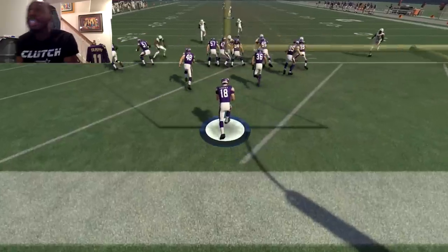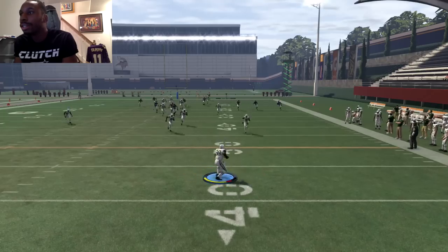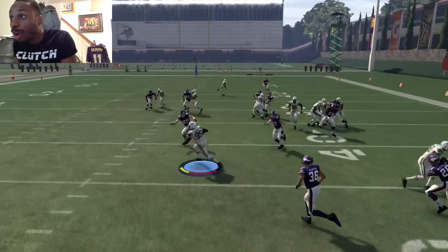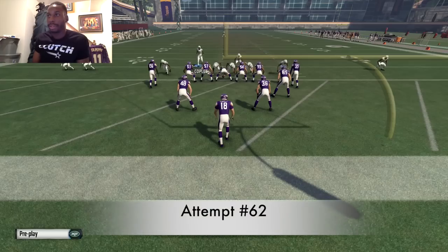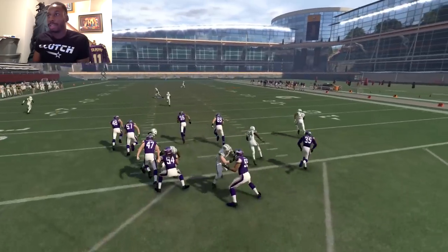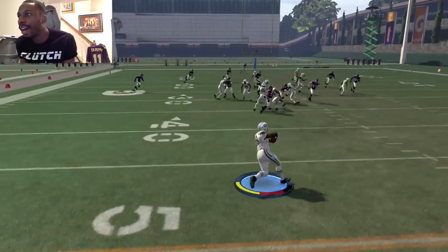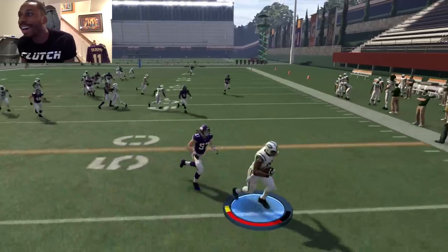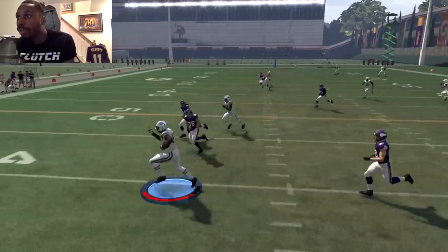Come on, TJ Barnes, I'll never give up. Oh, no, you dropped the ball. All right, here we go. Come on. Next time, let's go. Let's do this. Come on, Barnes, catch the ball. Catch the ball. Barnes! Ooh, Barnes!